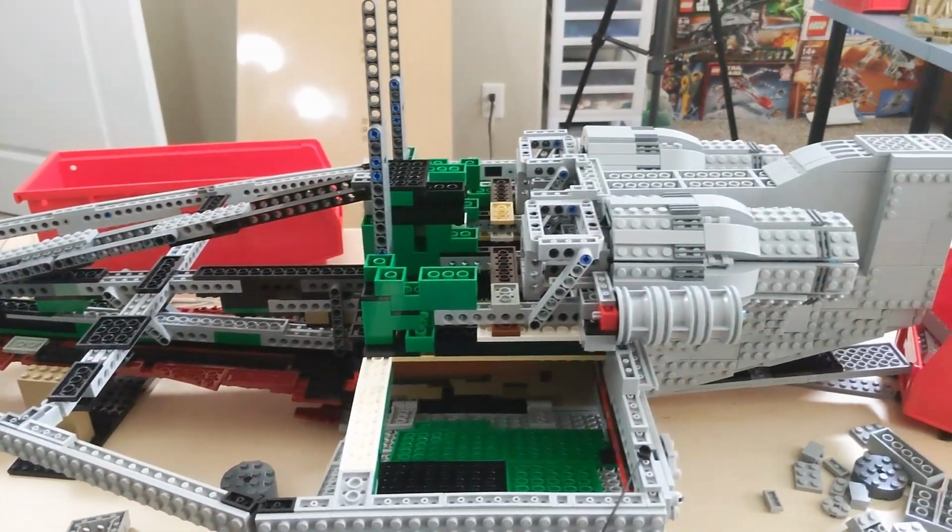Anyways, that wraps up everything for this update. Time to hit the outro. I hope you guys enjoyed this week of building the UCS Acclamator. I'm very happy with the progress that was made. Honestly, those parts not coming in hasn't really been a big deal. I feel like I've been able to get a lot done.